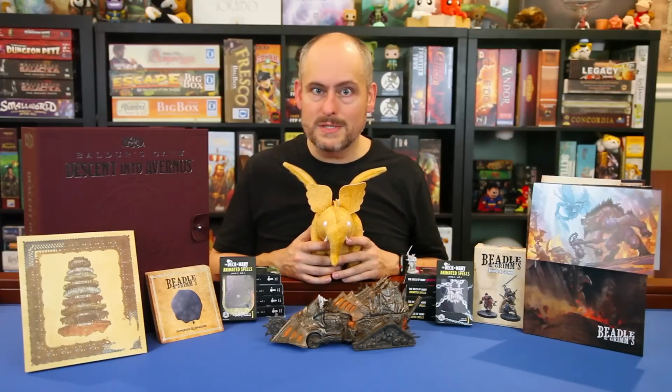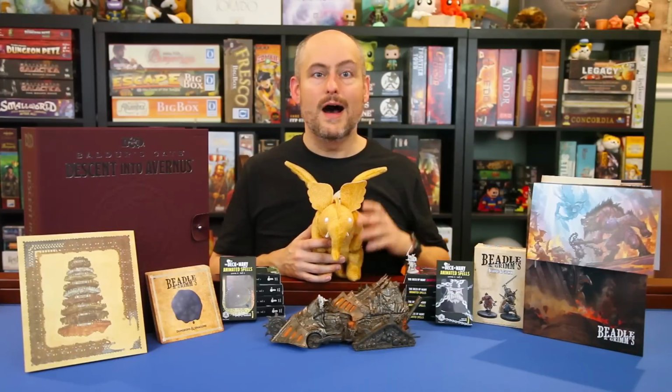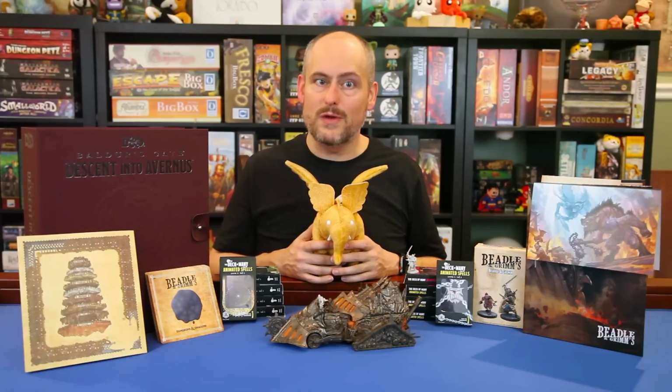The battle maps in particular struck me as really premium quality and very useful. I'm very glad to have a nice poster tube to keep them safe as well. The vinyl stickers allowing you to customize your own Avernus battle maps was a nice and creative addition.